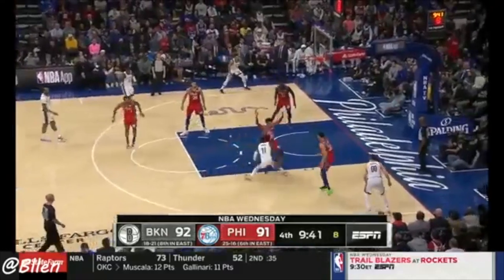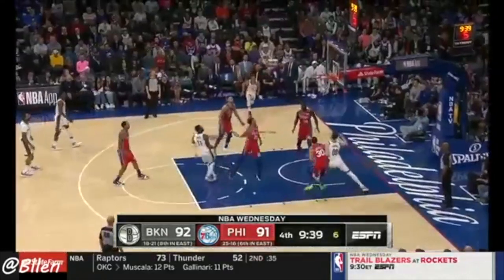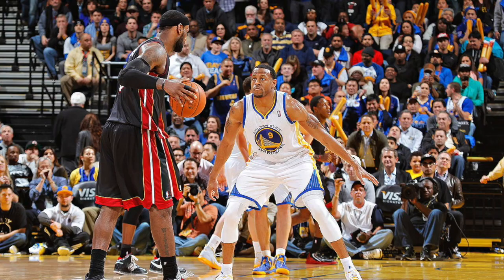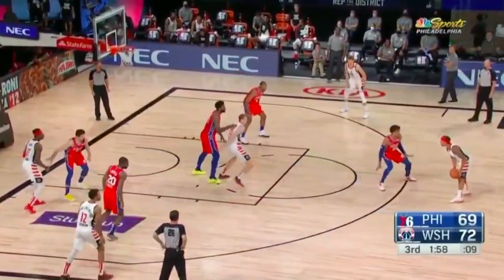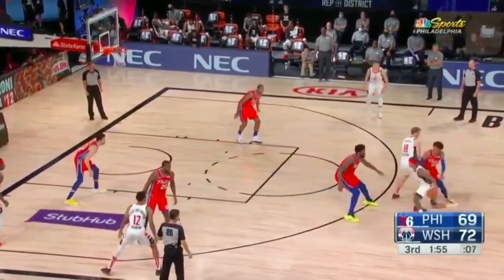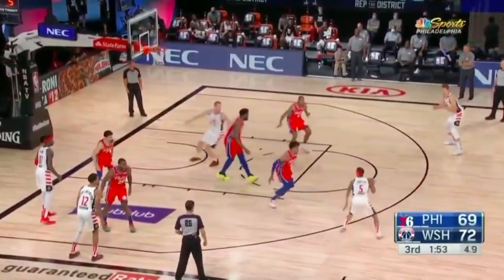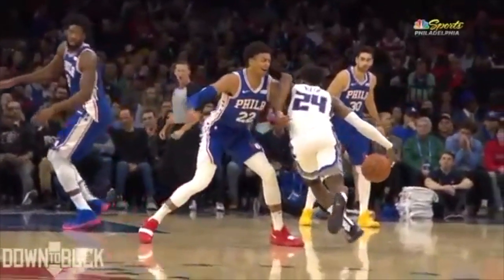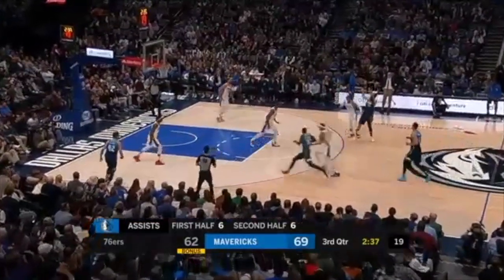Thybulle already reminds me of a mixture of several great defenders. He uses an upward stance similar to Pippen and Iguodala, often with slight knee bend and shoulders in line with his toes. This allows him to use his 7-foot wingspan to execute wide steals and challenge shots, which we'll get to later.